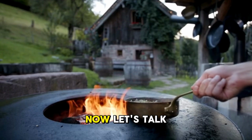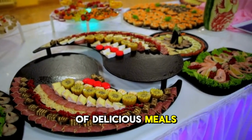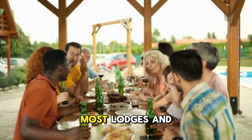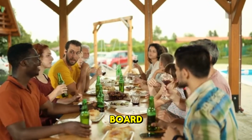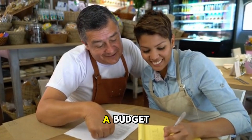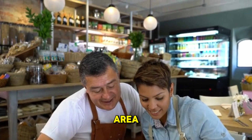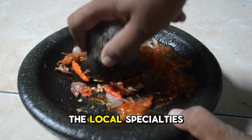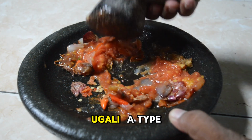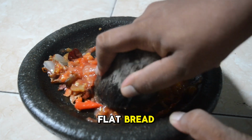Now let's talk about food in the Maasai Mara. There are plenty of delicious meals to enjoy, from traditional Kenyan cuisine to international dishes. Most lodges and camps offer full board, meaning that meals are included in the price of your stay. If you're on a budget, you can also find some affordable restaurants in the area. Be sure to try some of the local specialties, such as nyama choma, grilled meat, ugali, a type of maize porridge, and chapati, a flatbread.